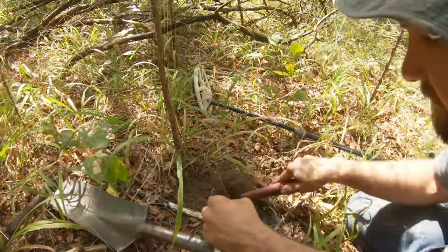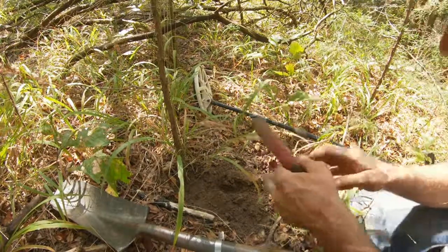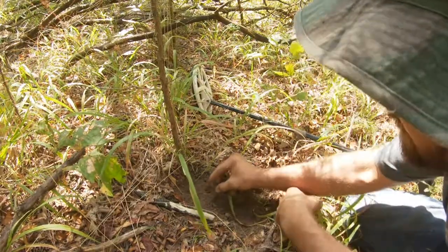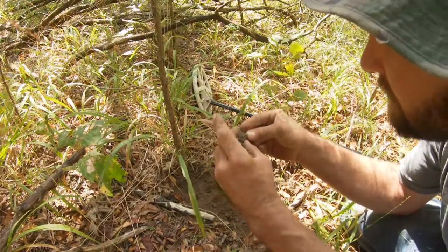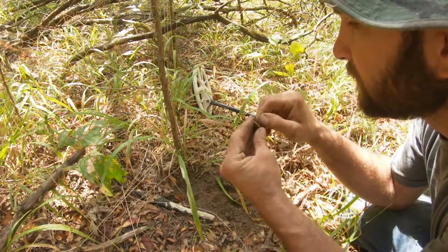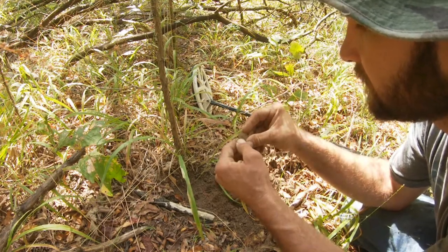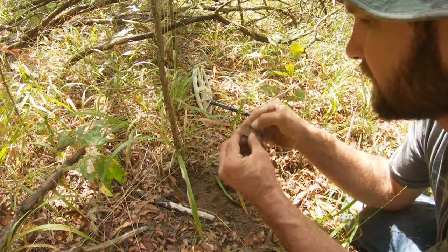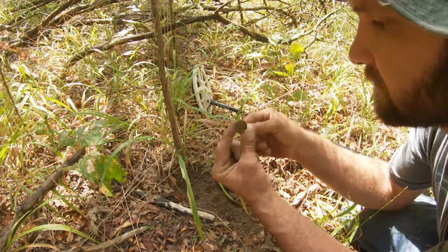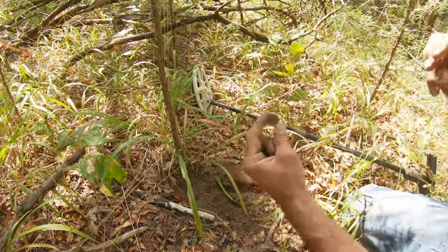See it? Well, it's round. Ooh, there's a shank. What kind of button is that? Maybe it's a military button. Let's get it cleaned up.